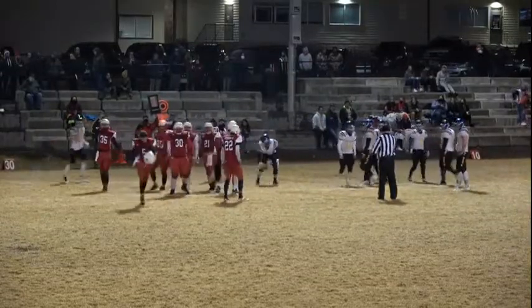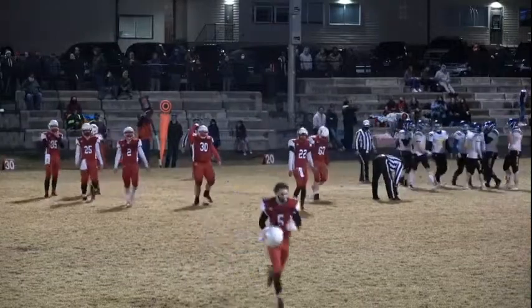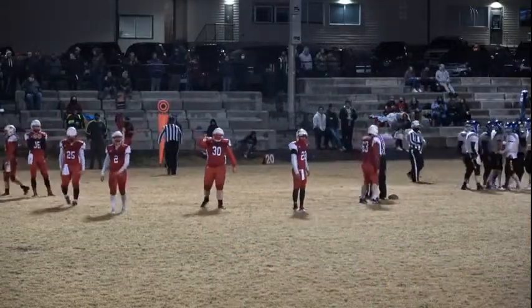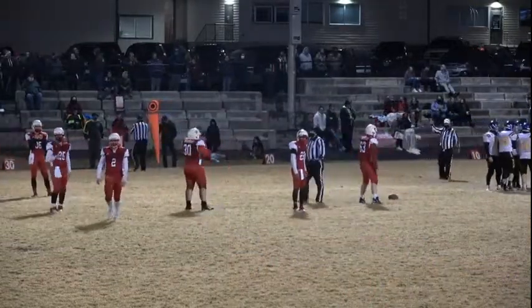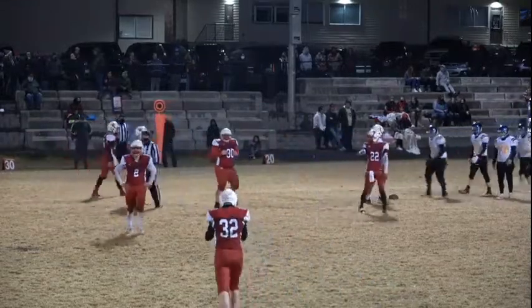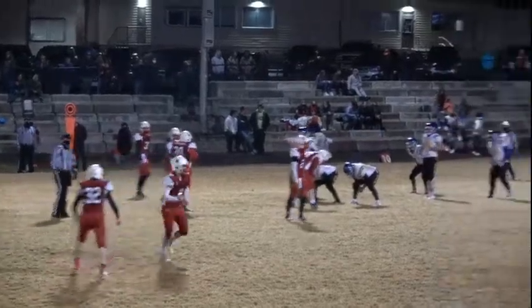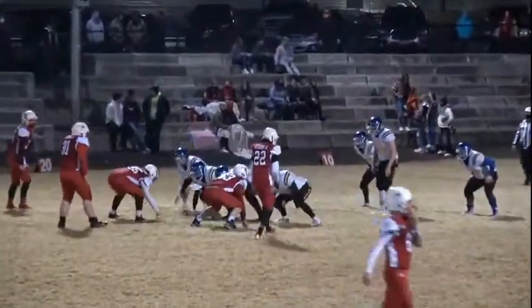A slew of Rangers coming from the bottom of the pile. Number five, Marshall McLaughlin. McLaughlin on the tackle, coming back in. Managed to pick up 2 yards on that play. Yeah, second down and 8. Far side hash mark, 26 seconds to go in this football game tonight.